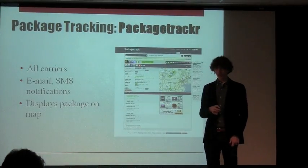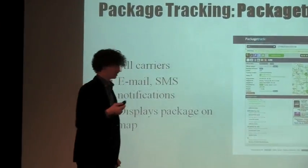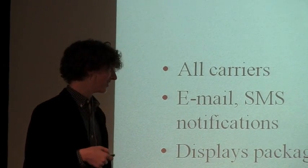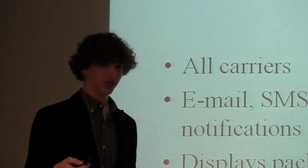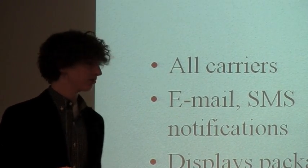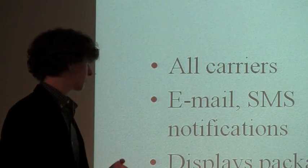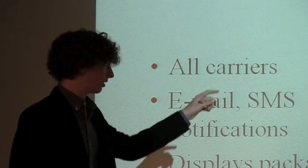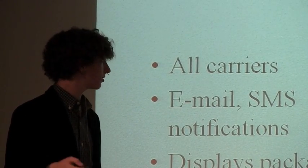Package tracker. If you're buying things off the internet, you want to see where your package is going. If it's going to the wrong place, you obviously don't want that. And you can also see the estimated time that it will come to your house. And Package Tracker works with all of the carriers. And they can send you email or text message notifications. And when you put in the carrier number, it'll show the package on a map, so you can see its path. It's just a great way to track your physical packages.